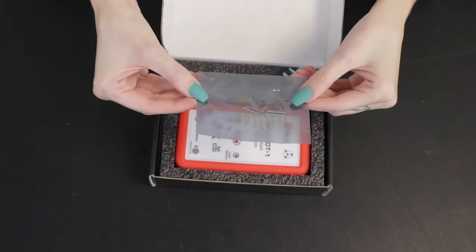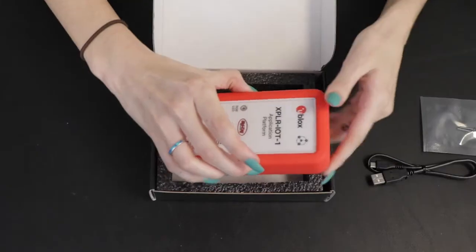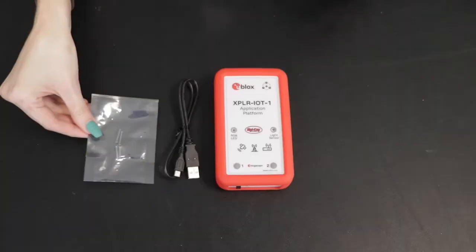On this episode of DevKit Weekly, we're going to be reviewing and raffling the XPLR-IoT-1 kit from u-blox.